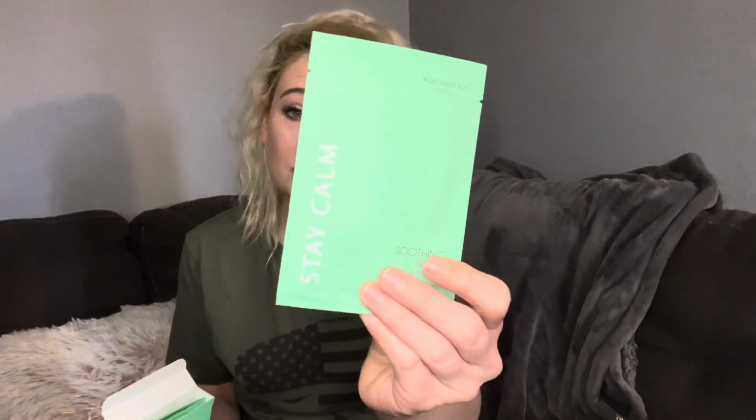I like the packaging, and this one says it's supposed to stay calm. So it's supposed to have aloe and chamomile and licorice root, and it's supposed to help make you feel hydrated, soft, and visibly smoother in one use. So I'll have to give these a try. I kind of feel the same way I feel about sheet masks with the under eye masks. I always forget to use these types of products. It's nice when I do use them, but it's not something I'm super excited about.